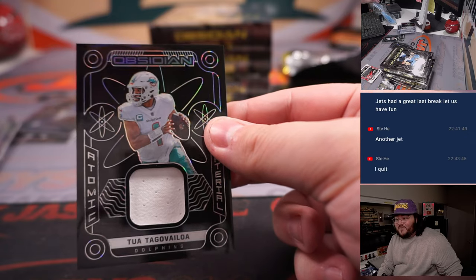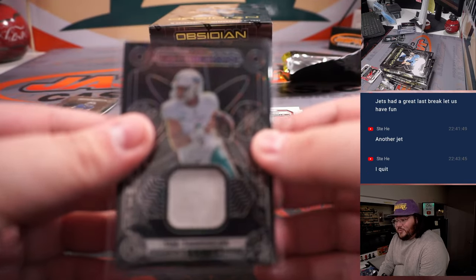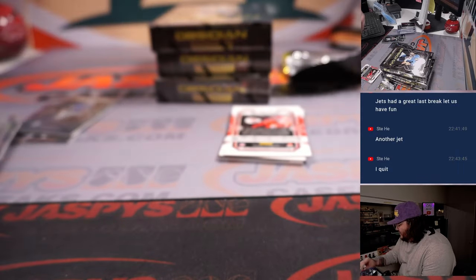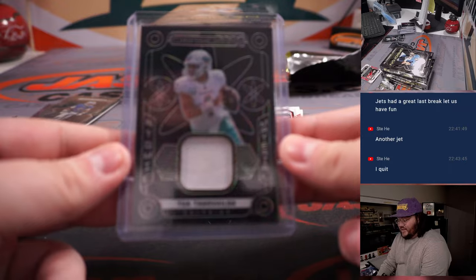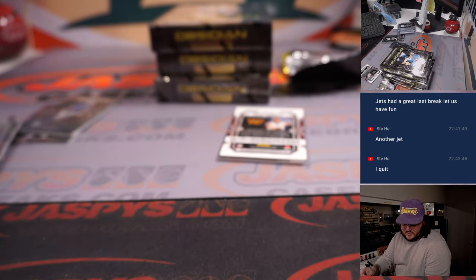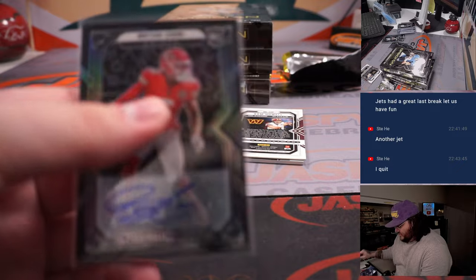Congrats, man. Out of 125, Atomic Materials. That's crazy. Tua Tagovailoa for the Miami Dolphins. 112 out of 125, Miami. In the R&B spot 2, going to Hav. That is ridiculous. Brian Cook, 95 of 199. Rookie for the Chiefs, and who else but Wayne? Rookie for the Chiefs.